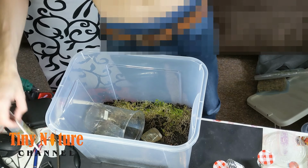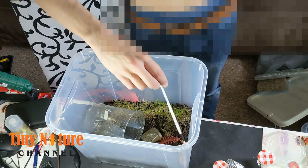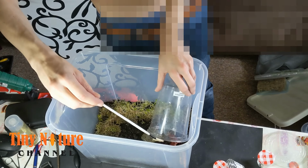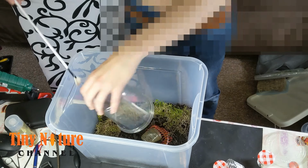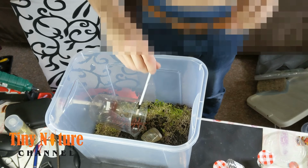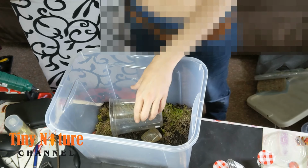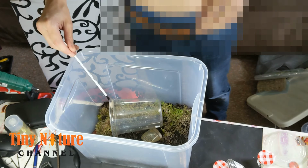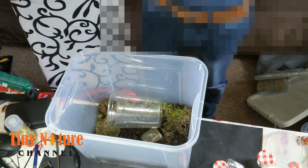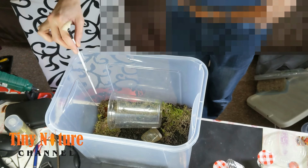So I sped up the video a little bit on this part because it's just me getting her in the enclosure. I was trying to get her into, stupidly, that tub without putting the moss in there first. Well, she did go in there first, but then she came right out. That didn't go too well. But yep, there she goes. I'm gonna get her in there eventually, don't worry.